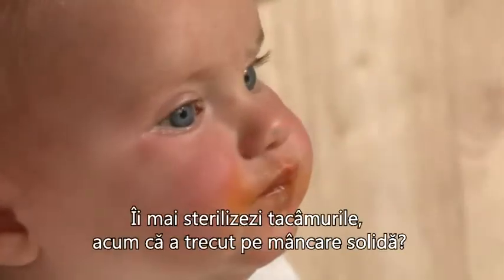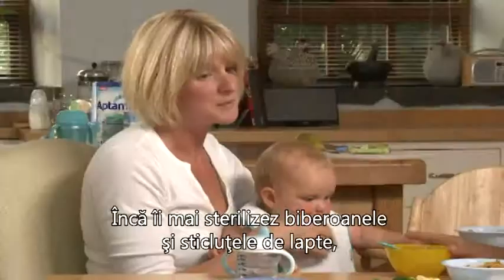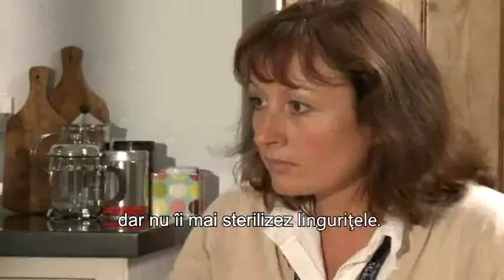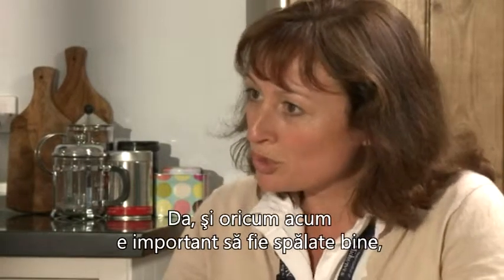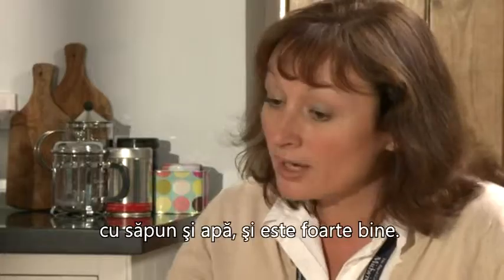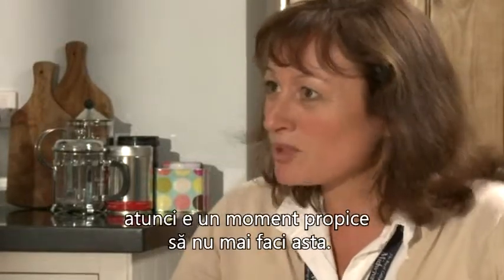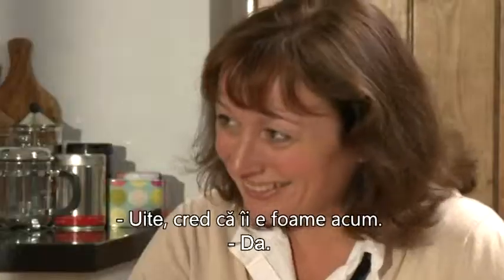Yeah. So are you sterilising her feeding utensils now she's on solid food? I'm still sterilising her beakers and bottle at night for her milk, but I've stopped sterilising the spoons. I don't think it's that important actually. As long as you wash them well with good soapy water and dry them well, that's absolutely fine. Yes, carry on sterilising her bottles and her beakers until she's about 1 year old. Actually, that's a good time to stop doing that then. Not too much longer. It's always a relief when you stop that.